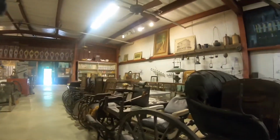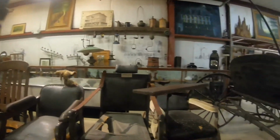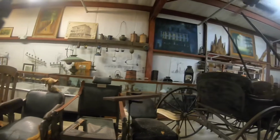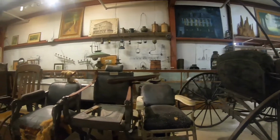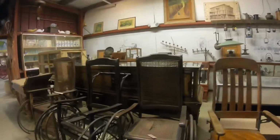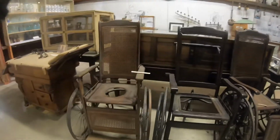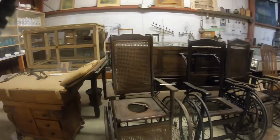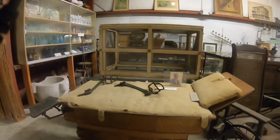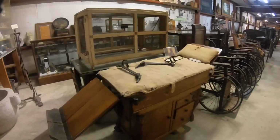Old trunk. These look like old barber's chairs. Maybe, yeah, barber's chair. That's what that is. I don't know what the little board's there for. Maybe had it there to read a book while he got his hair cut. Little potty chair on wheels. Examination table with the pad and everything. Wow.